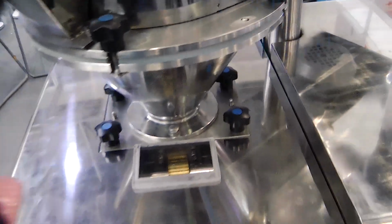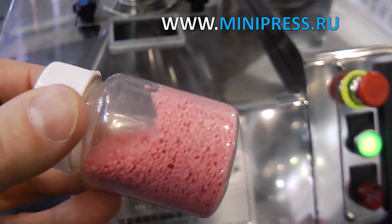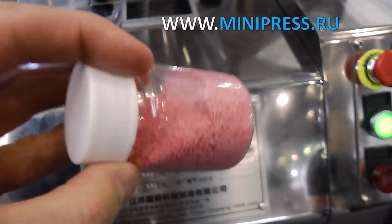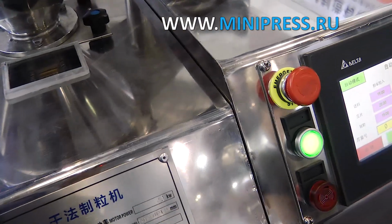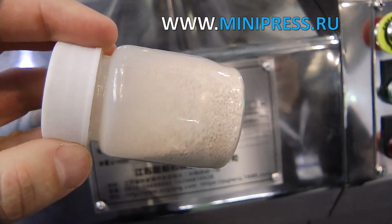First, I called a Chinese mediator. His price for the machine was lower than the others. I received a response from the manager, who specified that the price did not include customs clearance, delivery, and installation of equipment. The total amount for the machine was much more than presented on the site. I was not satisfied.